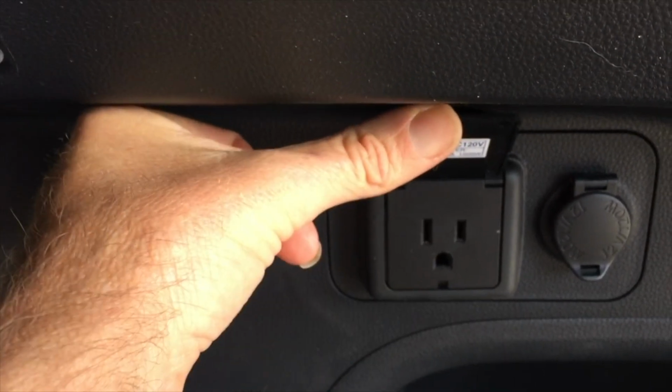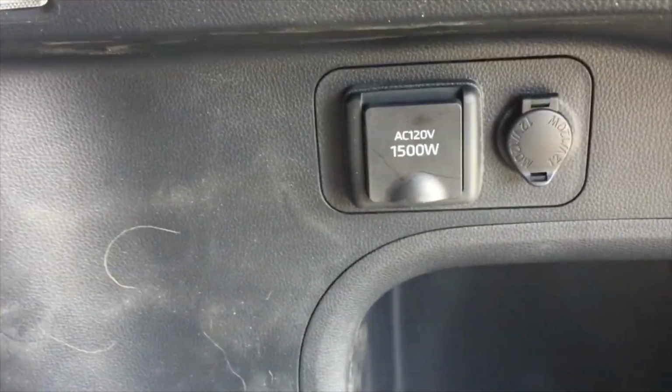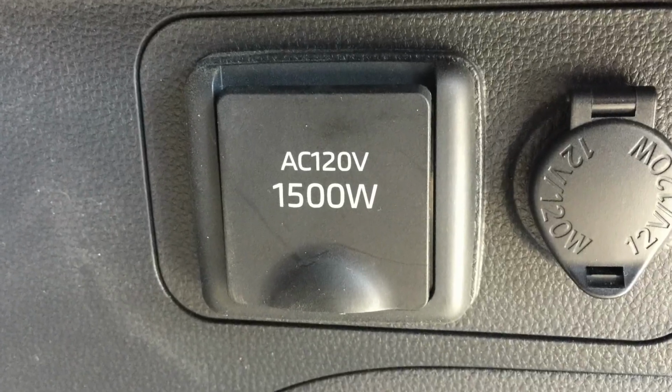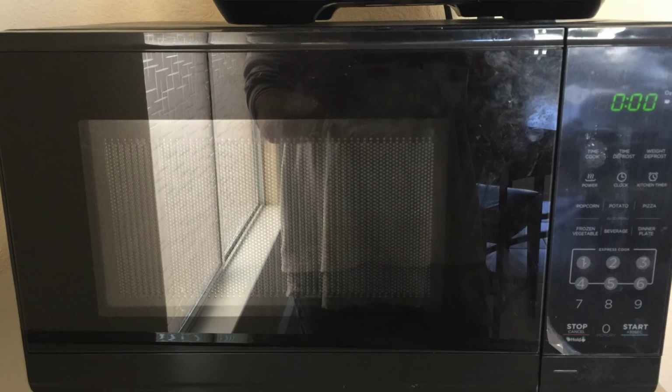$48,470. So just a couple of favorites from the XSE with premium package. Probably the first one, and one of my favorites, is the inverter. The inverter is absolutely a must-have if you do any sort of camping. Having that 1500 watt electrical outlet is awesome. We use it all the time when camping to power a ceramic heater, a coffee maker, and a small microwave.